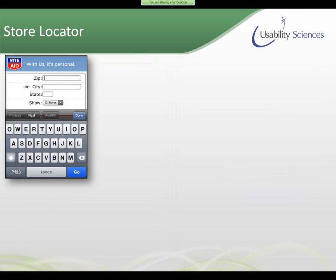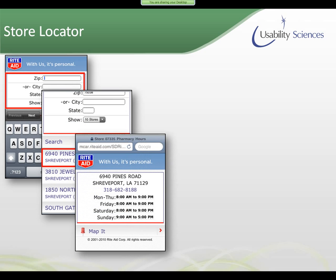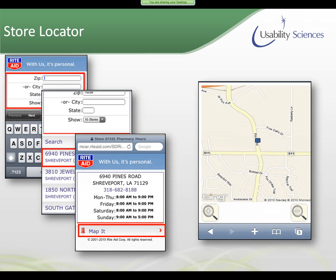Now, once you launch the store locator, with Rite Aid, they're giving you the ability to enter your city, state, or zip, similar to what you would see on an e-commerce site. Once you do that, it's going to give you a list of stores. You can select a store for additional information or get directions to that store. They call it Map It. Once you select Map It, it's really displaying a static image here. There's no interaction. You can zoom in and out, but unless you know where you are coming from, that may not help you, especially if you're not familiar with the area.